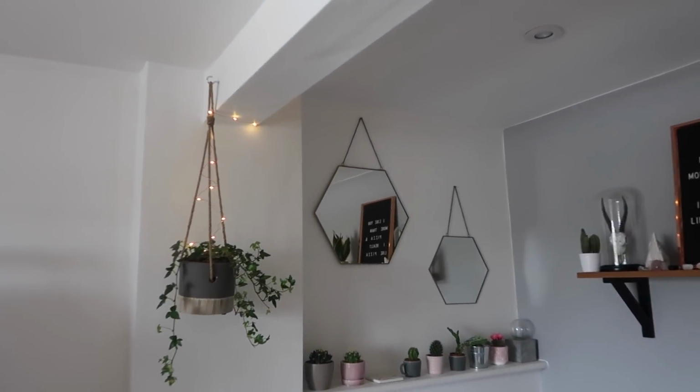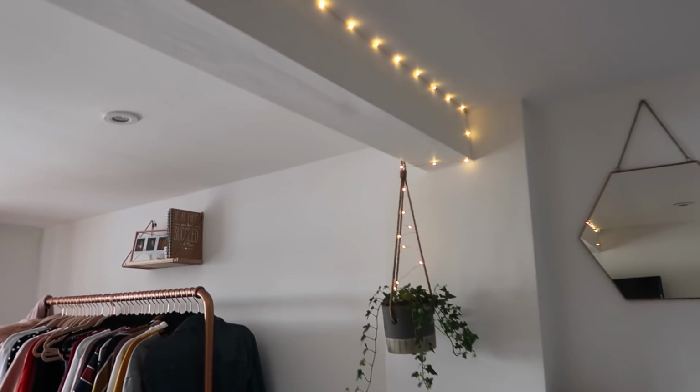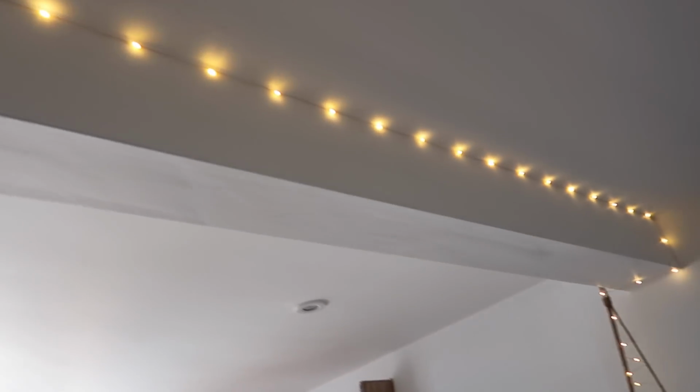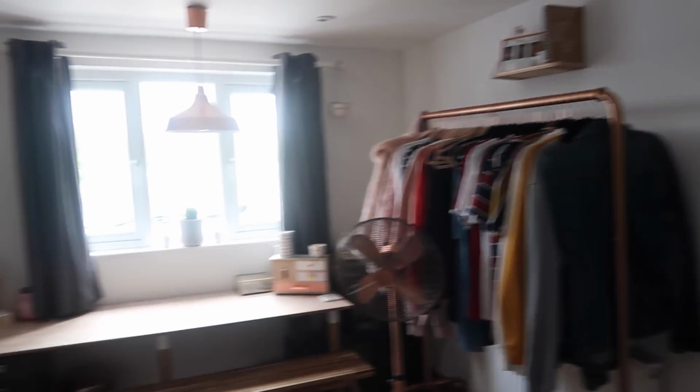He wrapped them around the light and then he put them all along here, and when it's dark and these are just on, it's so pretty. I literally love the fact that he did this, and these are just like the really cheap copper string lights from Primark. Again, we have a lot of Primark stuff in our room.